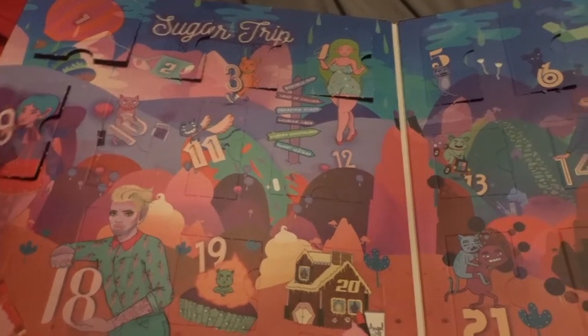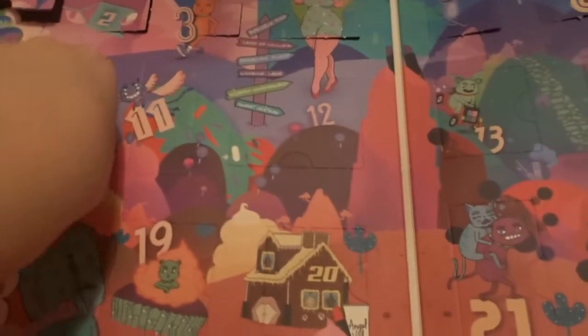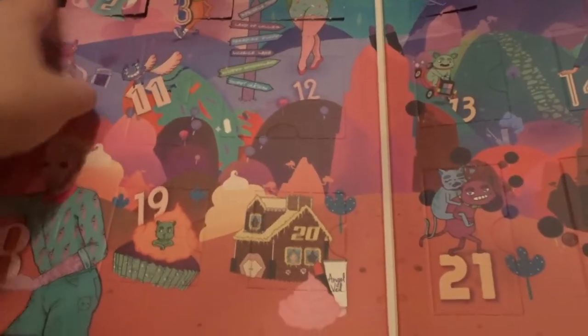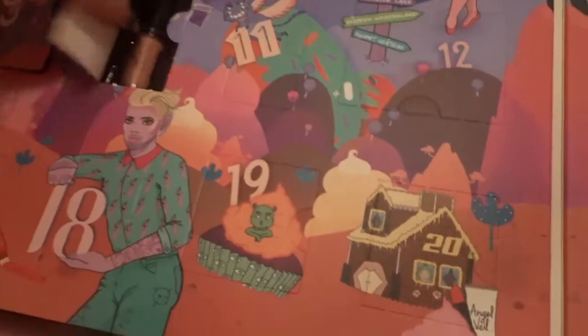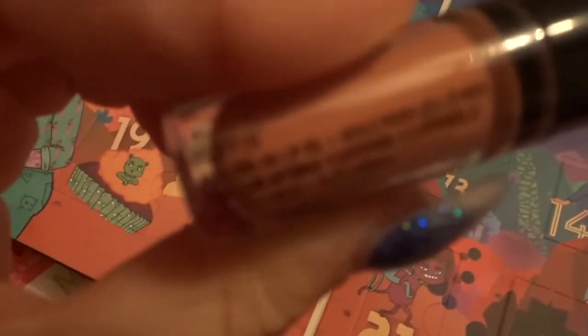So I still need to do my NYX calendar. Here is number 10. I think it's going to be another lip product. I feel like all the eyeshadows are right at the end. Wait, where is it? Oh, it's a lip tease, I think. Slip tease. In the shade Poppin'.